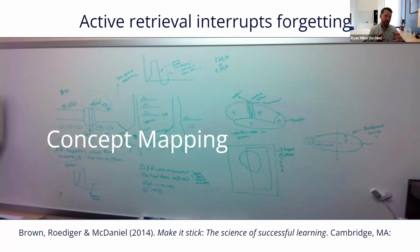They talked about how rereading things can be very passive and ineffective. What they really encourage people to do is something called active retrieval. So can you reach back and pull information forward as frequently as possible? Taking a practice exam is one way, studying with somebody else and having them test you is another way. But this other way is very simple, and I like it a lot.